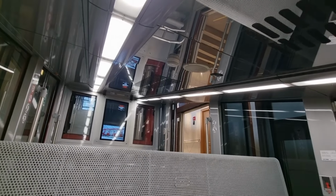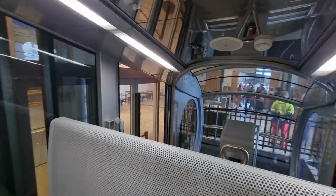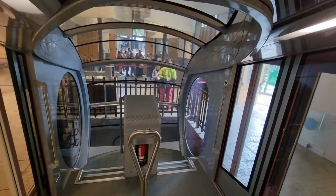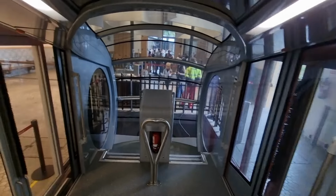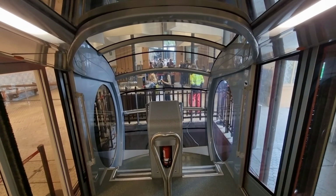Through its large windows, visitors can enjoy the landscape and discover the natural environment of Sierra de Collserola and the animal and plant species that inhabit it.